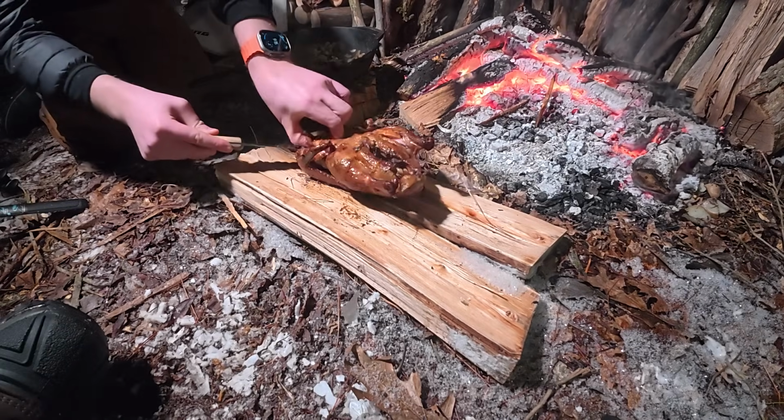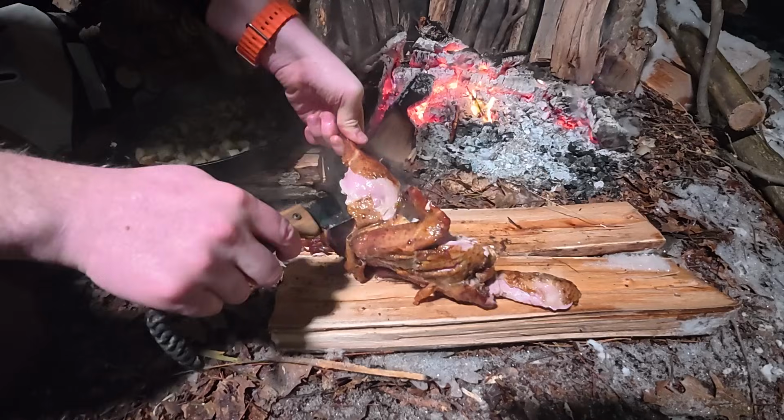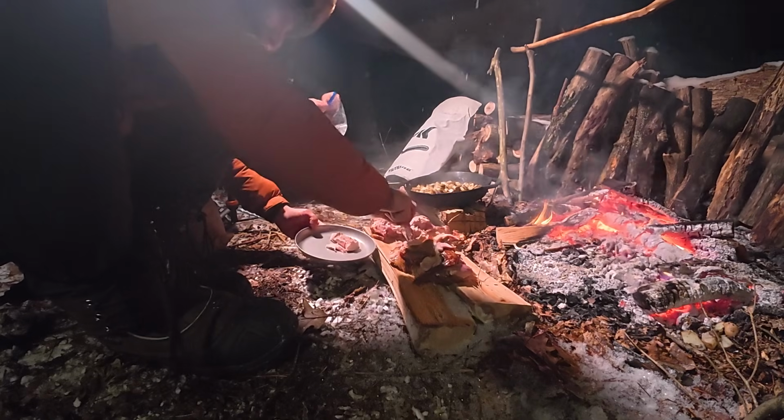I don't know how duck looks. I've never cooked it before. Okay, yeah, that looks good. Yeah, it's done. That's good. Definitely smoked.